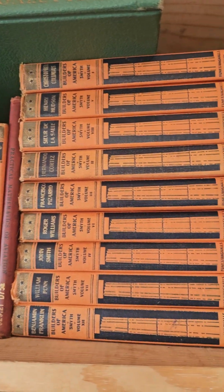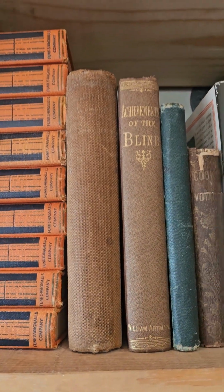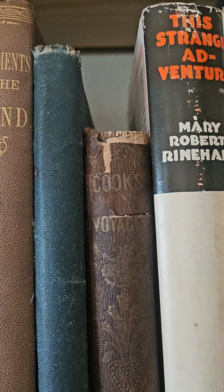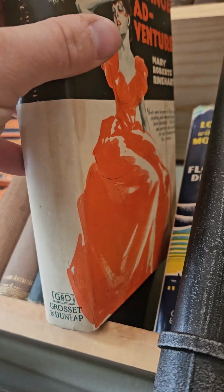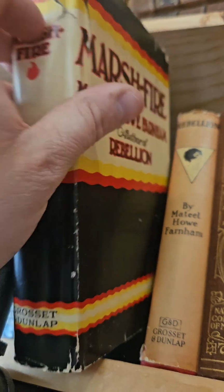Lots of American history, lots of medical stuff. There's some ancient history, some literature and poetry. Achievements of the Blind, that one's kind of cool. Captain Cook's Voyages. We got some nice retro vintage dust jackets, some pretty dust jackets on these books.